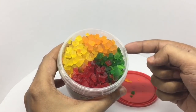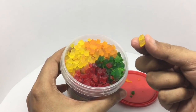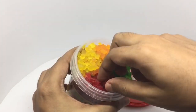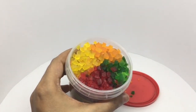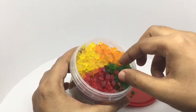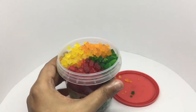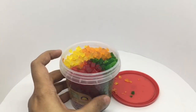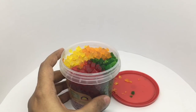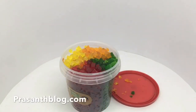That's how it looks. You can eat them directly. People use these to decorate ice creams or baked goods. All of the colors taste the same. They are sweet and crunchy. You can also put these on ice cream to make them look colorful and give a crunchy texture to your ice cream. Again, very tasty and quite easy to decorate cakes with these. Quite nice. Check it out.